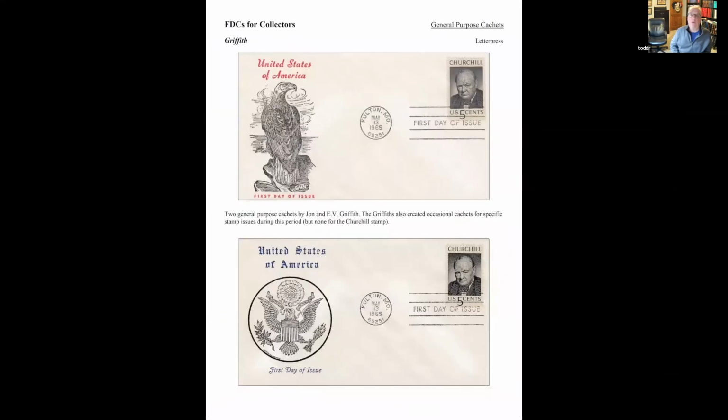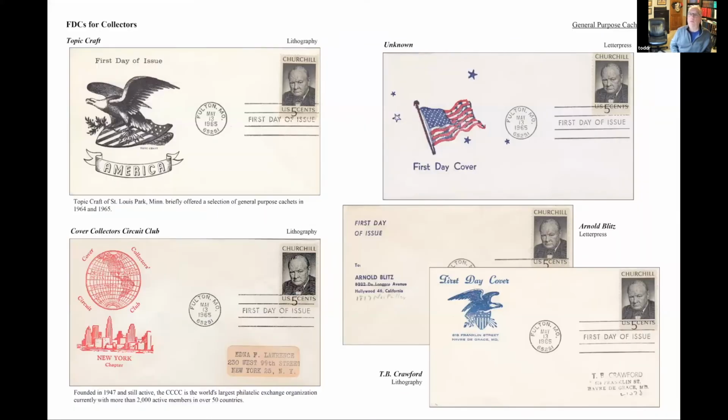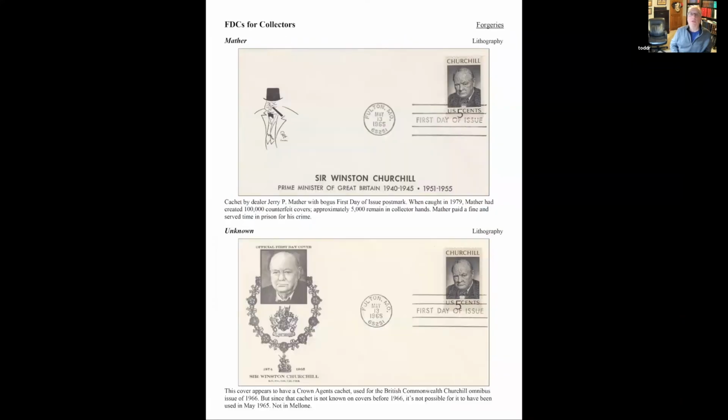Got some general purpose caches in there. Some exhibitors say don't bother with general purpose because they're not related to the actual stamp. I think they have a place in the exhibit. I haven't really had a judge tell me to take them out. More general purpose.